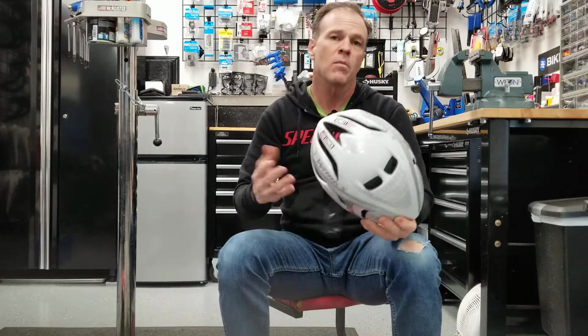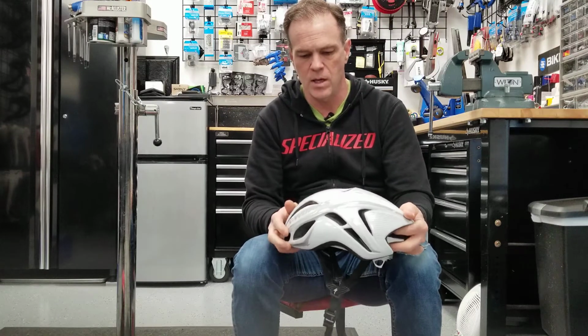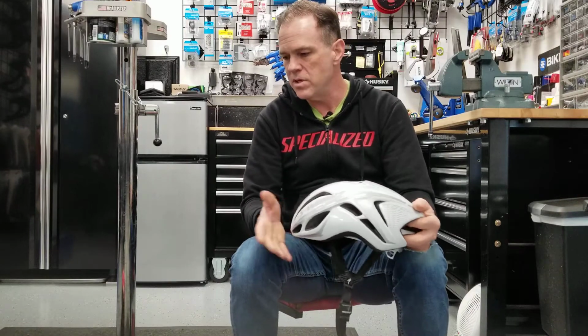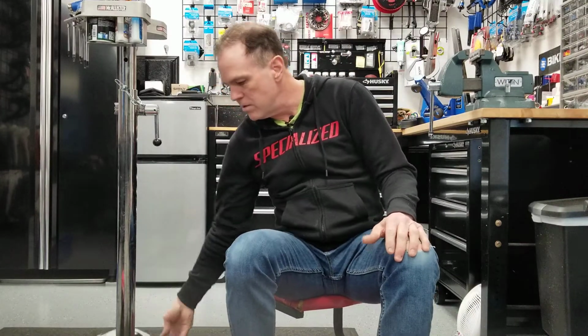So, big safety advance. I think there were skeptics at first, but at this point it's a very widely accepted technology, and now that you see Specialized is just including it on their top-of-the-line racing helmets, I think you can trust that it's safe and it's here to stay.